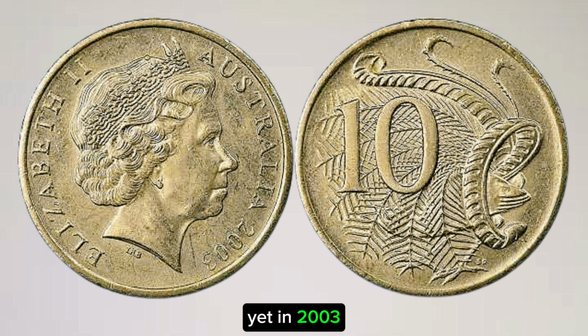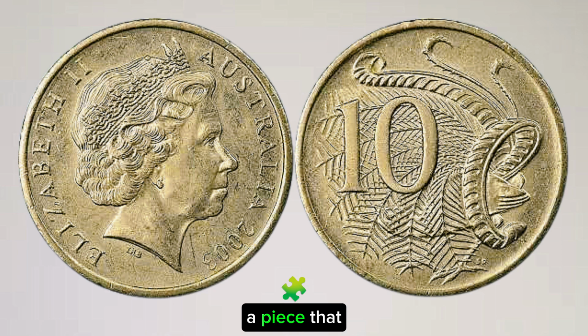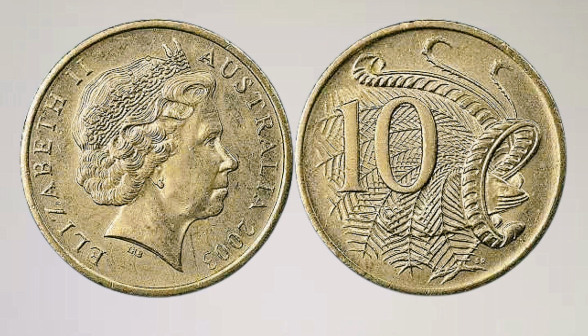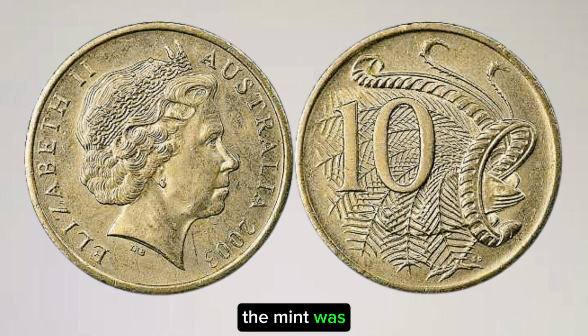Yet in 2003, something extraordinary happened. A coin emerged that today is among the most sought-after modern rarities. The 2003 Australian 10-cent coin, a piece that now carries a market value of an astounding $2,900. At a time when most people thought of coins as little more than pocket change, the Mint was experimenting with new techniques for proof sets, commemoratives, and precision striking.